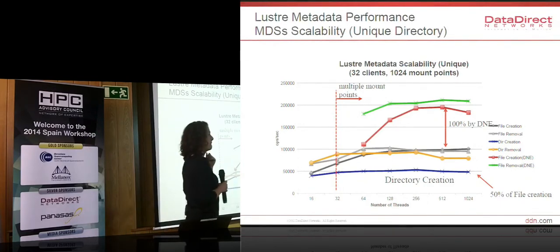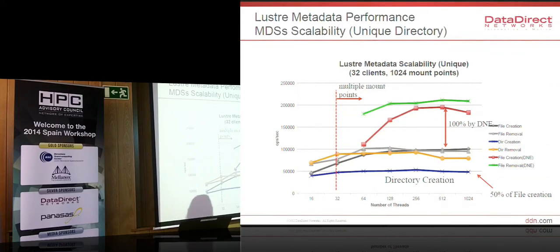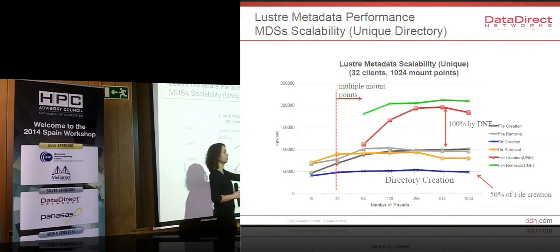The red part where you have been mentioning DNA. Yes. So you got 200,000 files per second in creation using one client? No, this is 32 clients, sorry. Okay. 32 clients. Here we will start with one thread per client and keep increasing. Okay. Yes. Okay.